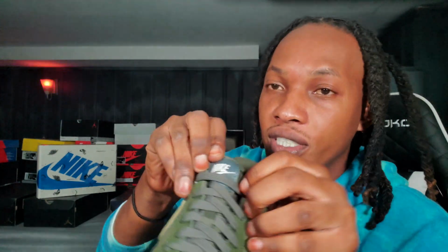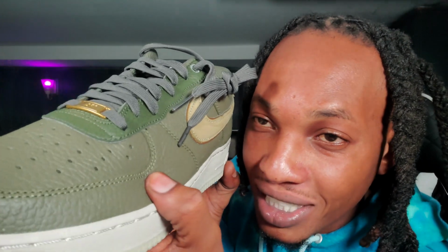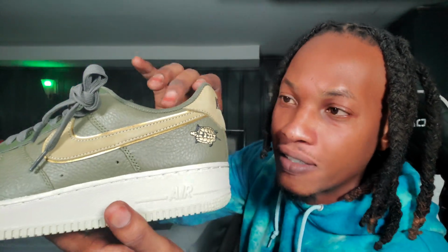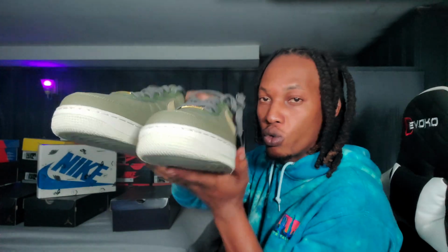Brand new. That's a detail on this one, yo. Yeah, like a gold beneath the swoosh. I have a suede on top. Nice material, bro. You got a turtle on the back right here. Nice pair of Air Force One. I haven't worn them as yet, but soon.